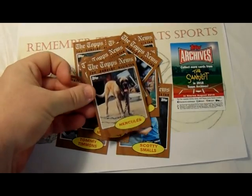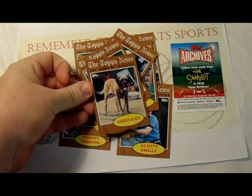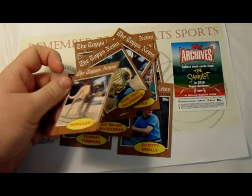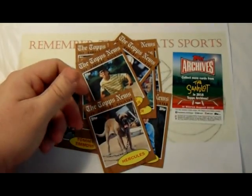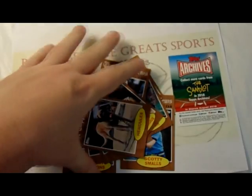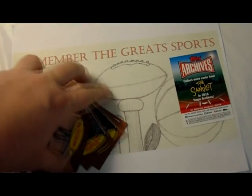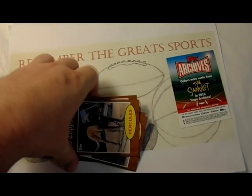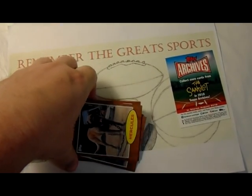Unfortunately, you're obviously not going to be able to get a Hercules card signed. But I think all of these guys are still alive. I don't know how they are about autographing, but this would definitely be a cool thing to get signed if you ever got a chance to meet any of these guys in person. With, of course, the poster as well.